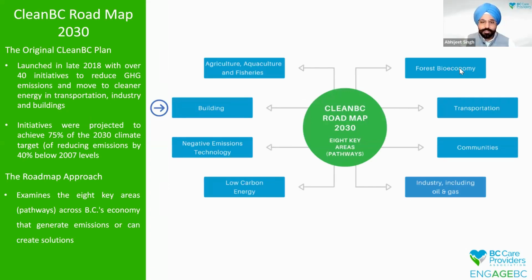So CleanBC was launched in 2018. After its launch, it was evident that the modeling left the plan with emission gaps. After understanding the gaps, the roadmap to 2030 was created to take the lead from CleanBC and go even further. The CleanBC roadmap to 2030 is planned to achieve the emission target while developing a cleaner economy. It includes a range of accelerated and expanded actions across 8 pathways: low carbon energy, transportation, buildings, communities, industry including oil and gas, forest bioeconomy, agriculture, aquaculture and fisheries, and negative emissions technologies. For this webinar, we will be focusing on buildings.